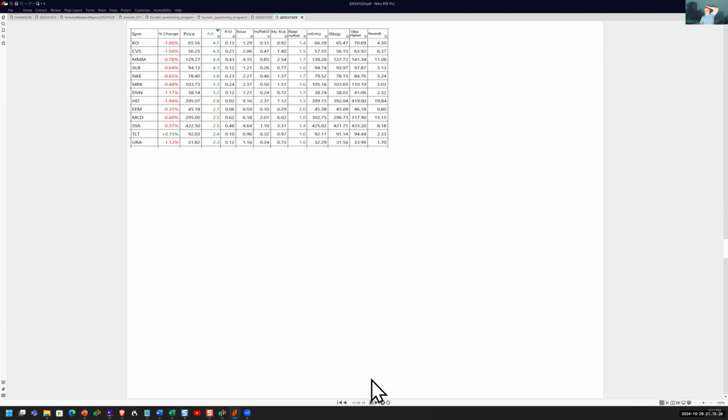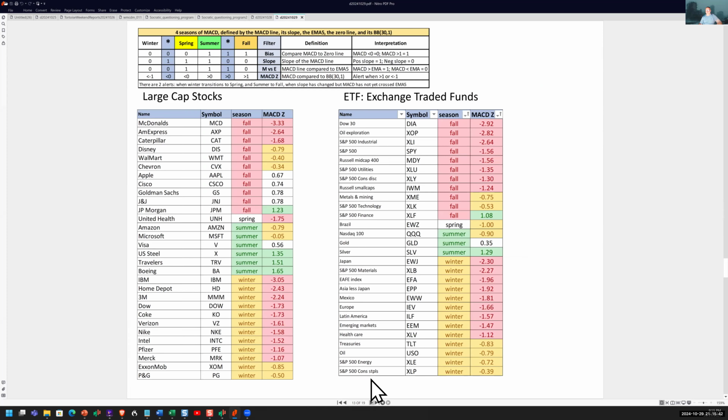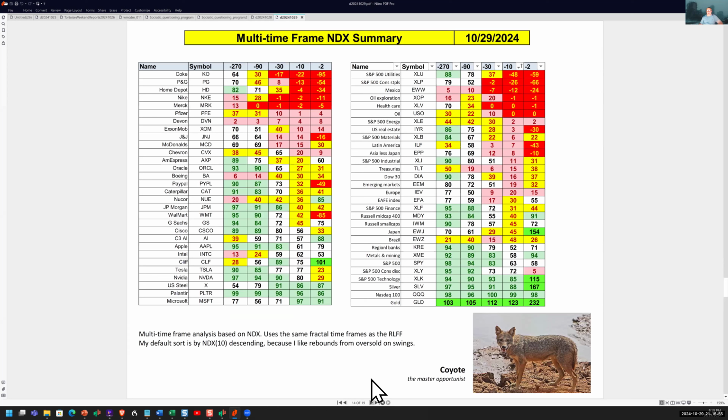A few squeezes: Disney, Caterpillar. This is the TC2000 auto framer with all the key pricing action. Everything above this horizontal red line is better than 2-1 on the reward to risk ratio, which is computed as described over here. Fall and winter, there's a mind split right now between the leaders and the laggards. Market in a holding pattern. Much more weakness than upside breakouts. The sell-off in Coke and Home Depot look like opportunities to me.